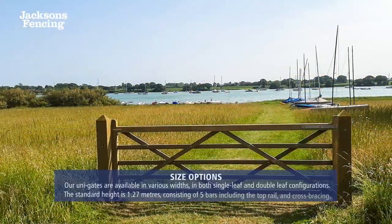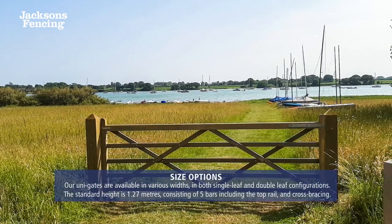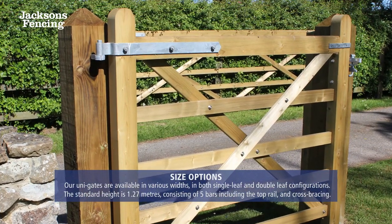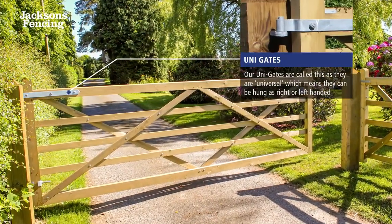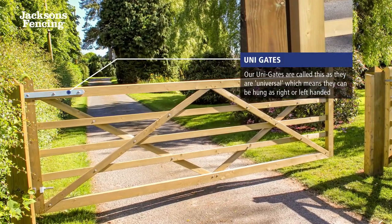Our Unigates are available in various widths, in both single-leaf and double-leaf configurations. The standard height is 1.27 metres, consisting of 5 bars including the top rail and cross-bracing. Our Unigates are named as such because they are universal and can be hung right or left-handed.